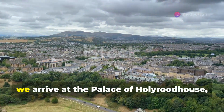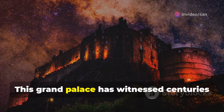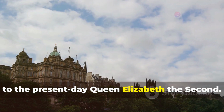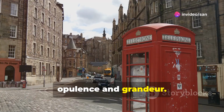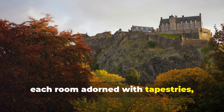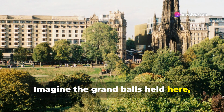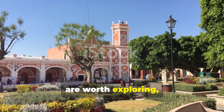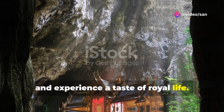At the foot of the Royal Mile, we arrive at the Palace of Holyrood House, the official residence of the British monarch in Scotland. This grand palace has witnessed centuries of royal history, from the tragic Mary, Queen of Scots, to the present-day Queen Elizabeth II. As we step inside, we're transported back to a time of opulence and grandeur. We'll wander through the state apartments, each room adorned with tapestries, portraits of Scottish monarchs, and exquisite period furniture. Imagine the grand balls held here, the important meetings, the whispers of courtly intrigue. The palace gardens, too, are worth exploring, offering a peaceful oasis in the heart of the city. This is a place where history comes alive, where we can connect with the stories of kings and queens and experience a taste of royal life.